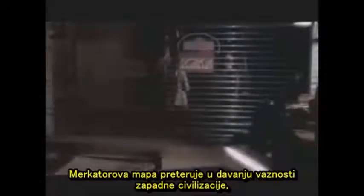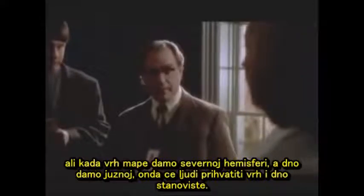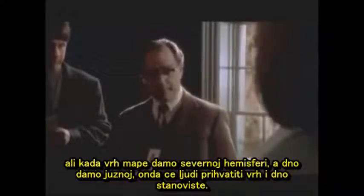Okay. When third world countries are misrepresented, they're likely to be valued less. When Mercator maps exaggerate the importance of Western civilization, when the top of the map is given to the Northern Hemisphere and the bottom is given to the Southern, then people will tend to adopt top and bottom attitudes.